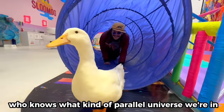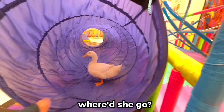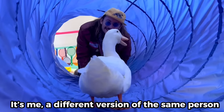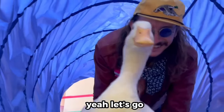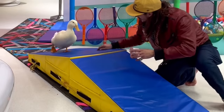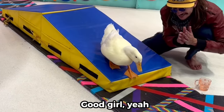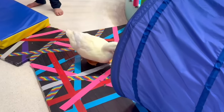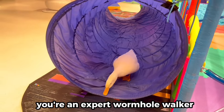Yeah. Who knows what kind of parallel universe we're in? It could look exactly the same, except where'd she go? You going back? It's me, a different version. It's the same person. Yeah, let's go to a new universe. Yeah, new universe. Yeah, let's go. Whoa. Thank you. Yeah, Wrinkle, look at you. You're an expert wormhole walker.